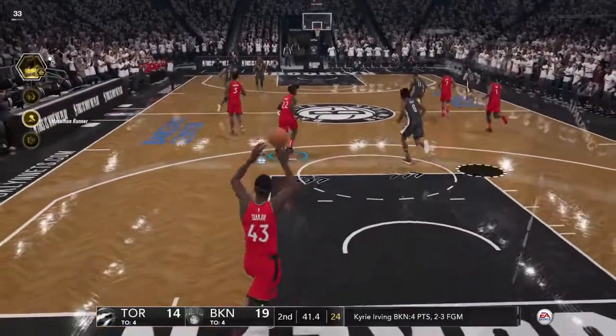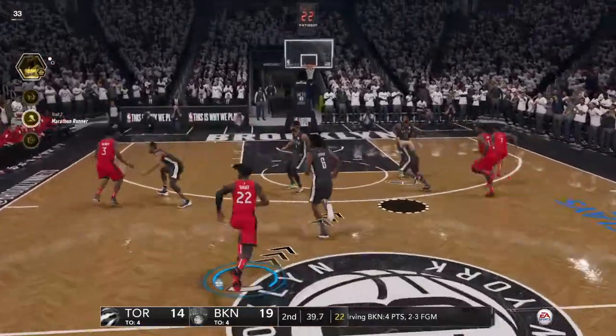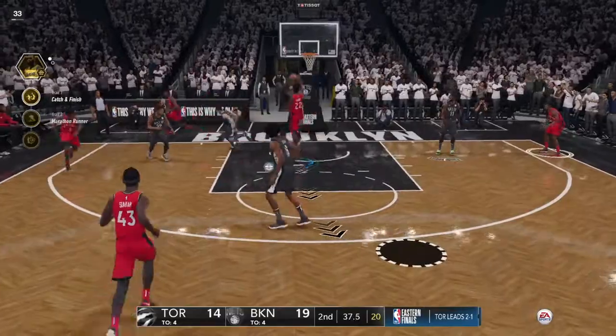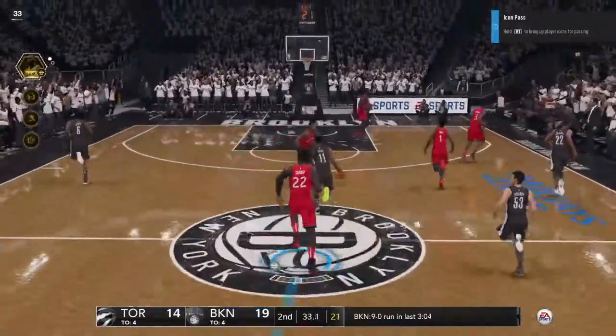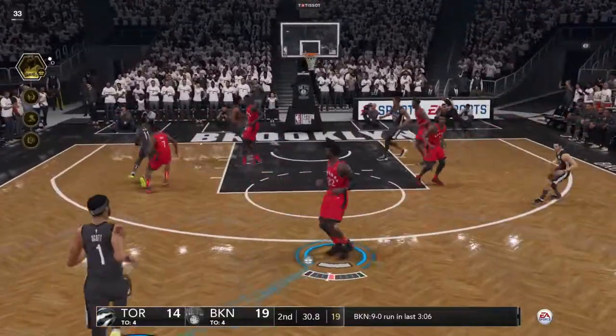Shooting well. He's made two-thirds of his shots. When the ball's in his hands, we all knew what was going to happen. Missed it. How'd that not go down? Irving with the basketball. Leads five.